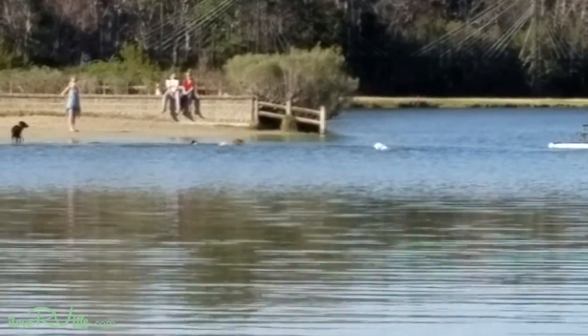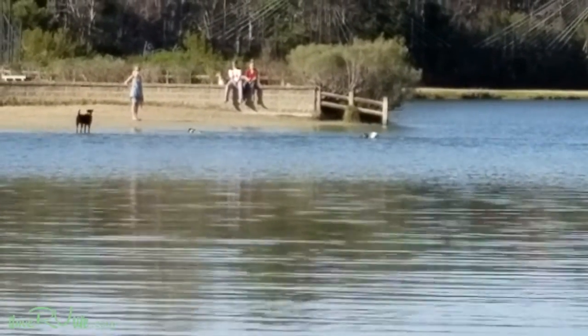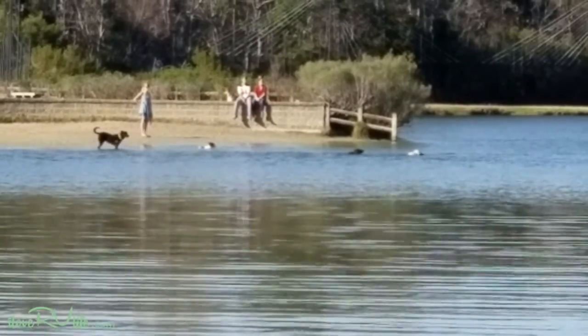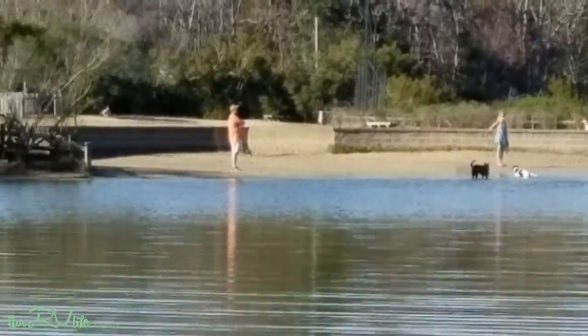And there's the dog that didn't want to go out as far, wanting to take the frisbee from him. Look at that. That is something. Did he give it to him? No, he didn't give it to him. Good puppy. Look at that. Pretty cool.